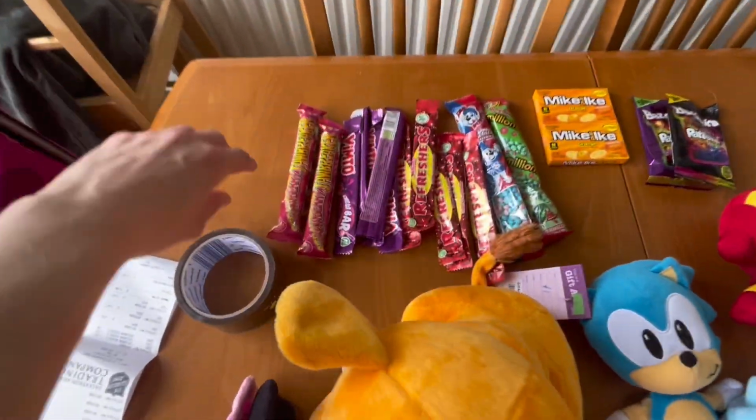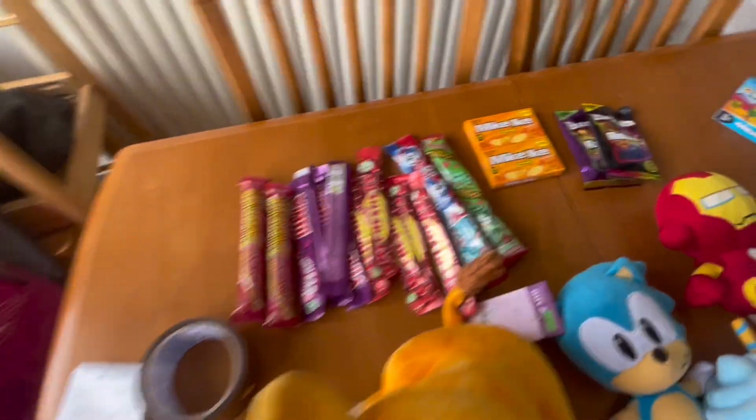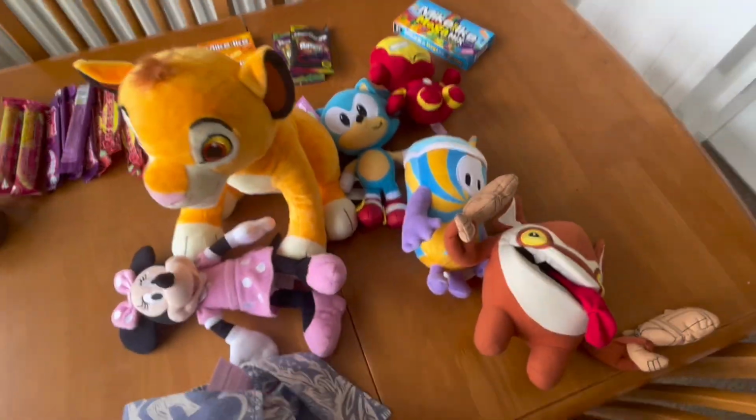And then as you can see as well, I grabbed a bunch of sweeties and stuff to go on the Whatnot shows for giveaways. I'm probably going to stick all of these plushies on the next Whatnot shows. If you've seen something you like, be sure to pop by. But that's everything I picked up.